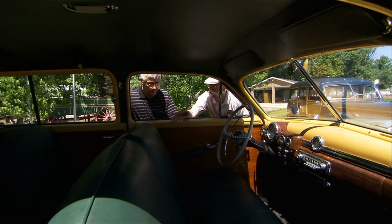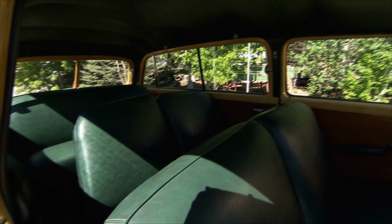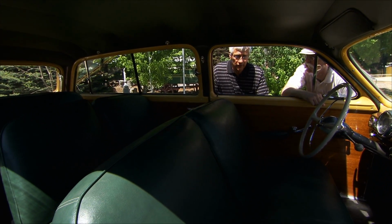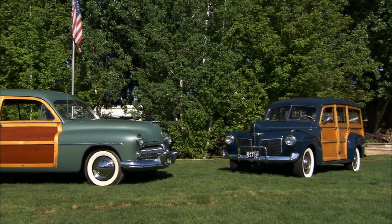Now, you've got this same mix and match seating configuration, though. Same thing. You've got an 8-passenger car that could be a 3, 5, 6, or 8, and these rear seats come out very easily. You just pull them back and they pop right out. Kind of a deceptively tall car, actually.